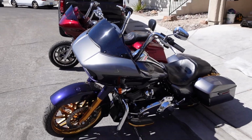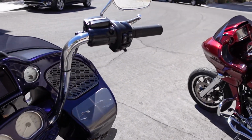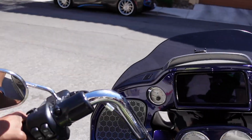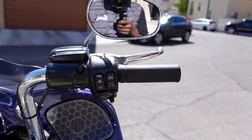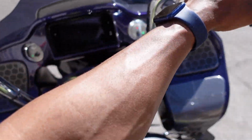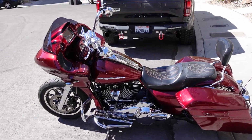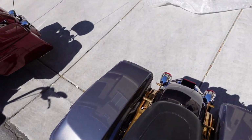But these bars on a Blue Thunder right here actually look really good. I just knew they were gonna put some aftermarket grips on there. They replaced them with the stock ones, but you know, it is what it is. It's all good. Now y'all hear that one idling all good and subtle and everything. Now let's just kill the show.